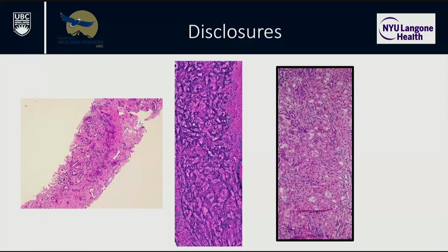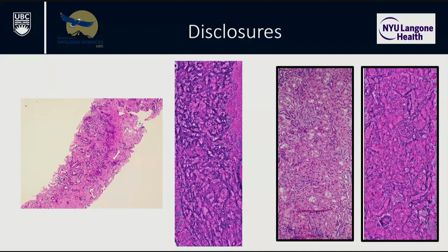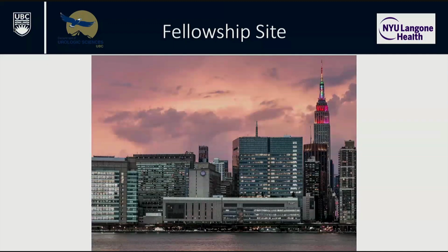This is an example of a renal biopsy, showing the glomeruli, showing the tubules. And this is an example of the stimulated Raman histology of the same, showing the same things that can be identified very quickly.